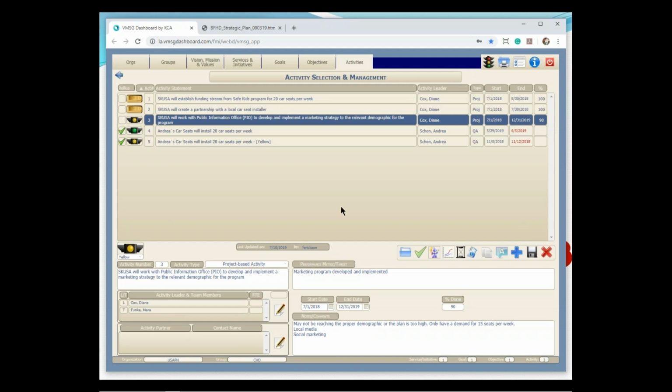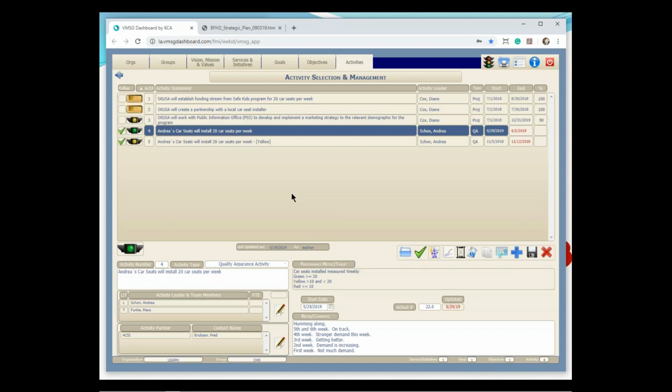So we're going to go to our PIO office and have them get the word out, kind of a marketing program. They're going to go to those specific neighborhoods that would fit the typical income demographic for the program, so those people will go see Andrea. Andrea will qualify them and install their car seats. And then we get down to the bottom line activity: Andrea's Car Seat Installation will install 20 car seats a week.